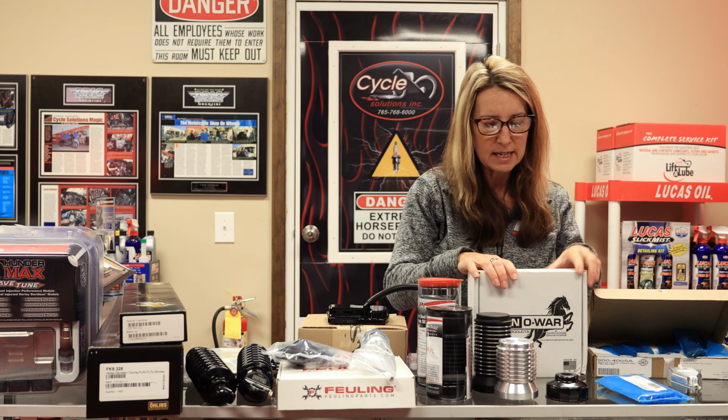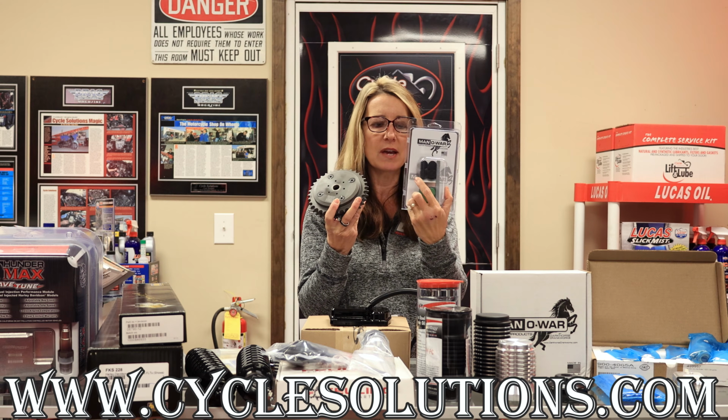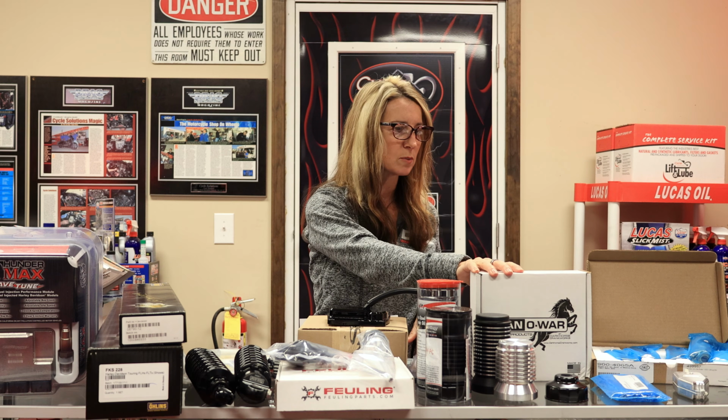As far as the compensator, we have the Dark Horse Man-O-War sprocket. That's part of our compensator Black Friday sale. We're running it $30 off. What we like about this sprocket is that it's rebuildable, so you can buy a rebuild kit. Maybe after 40,000 miles, it can be rebuilt. Again, that's $30 off Dark Horse Man-O-War sprocket.